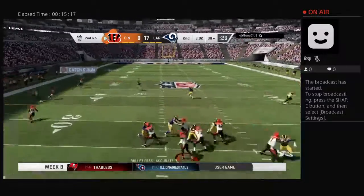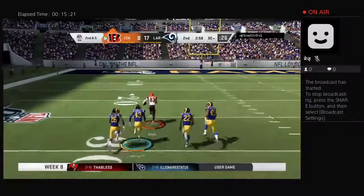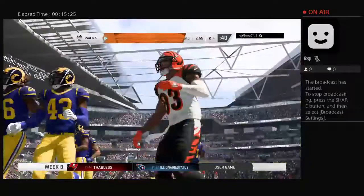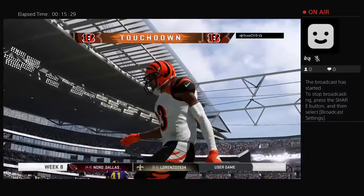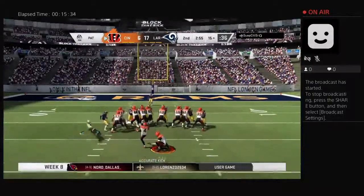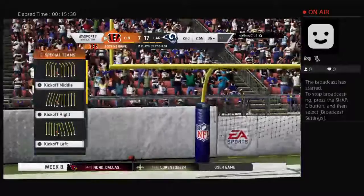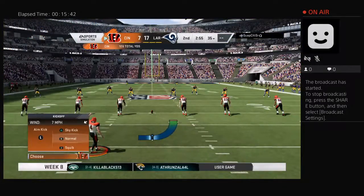Dalton here from the gun. And the catch made. It's Tyler Boyd, all the way in for a Cincinnati score. Tyler Boyd, his 6th touchdown of the season, as they are now on the board here in the first half. Bullock good on the extra point, and that'll cut the lead to 17-7.